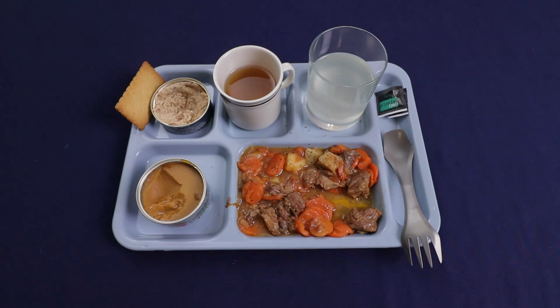I hope you enjoyed the review of this French RCIR Menu 13 24-hour ration. I enjoyed it. Like I said, hope you did too.